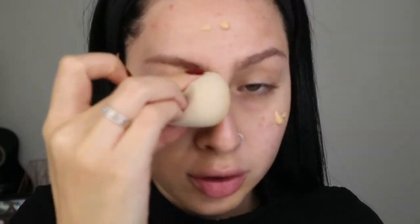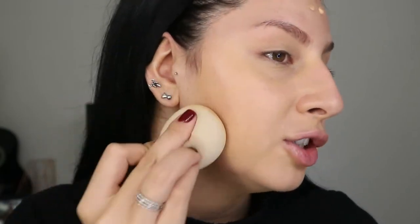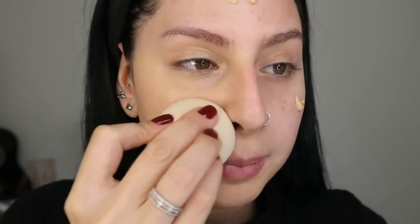So I just decided to zoom in a little bit on the skin and show you guys the coverage of this. You can definitely still see my veins peeking through because this foundation has a light to medium coverage. I know I have a blob here. Let me just remove that so you guys can see. It's not a drastic high coverage foundation, you can tell, but for me, it's the coverage that I kinda like, which is not too much, not too thick, light to medium.